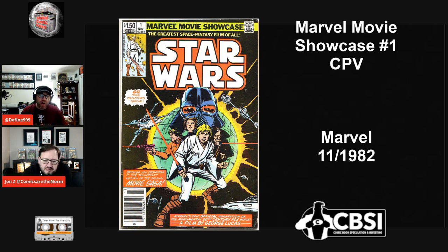Now, word on the street is that the CPV print runs were fractions of either type of the American book. Very, very small in comparison to the newsstand and the direct. And what do we like to say about that? That's scarcity, baby. That is scarcity all day long. And these can be tough to find, and especially in higher grades.